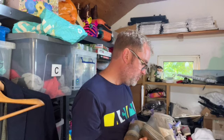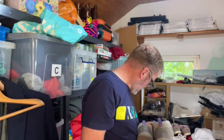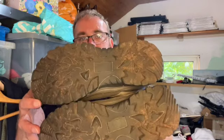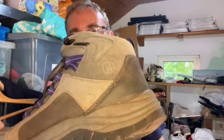They are a size, where are we? Size 5. Size 5 waterproof walking boots, and if you look at the soles, they are still in really good condition. This is a decal there. Can you see there's the H for High Gear just there? And again, can you see it's just a little bit of mud around that bit there.